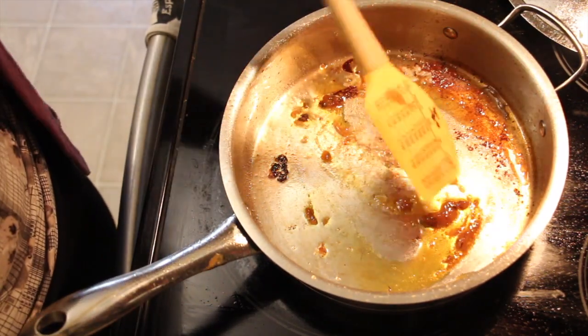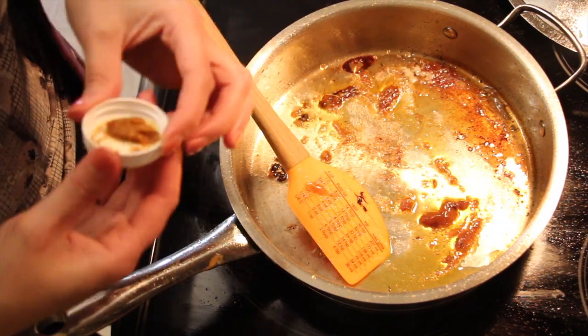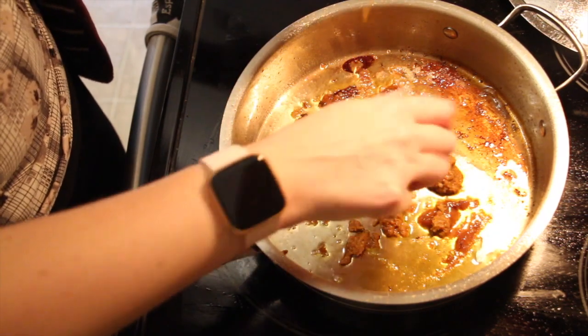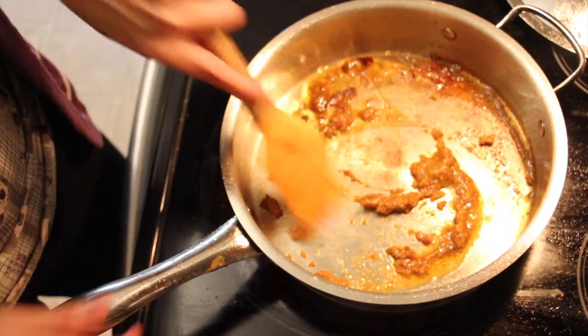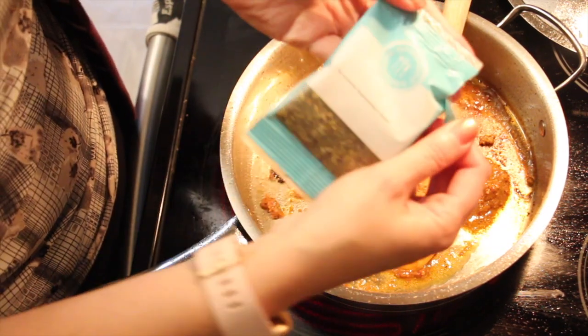So I've put the rest in there. Now we have our pesto that we're going to add. This one, as I said, was already pre-made. Well, it actually comes out very quickly. That tastes pretty good. So I'm just going to put it on low because clearly medium-high is not good. And then adding the spice blend.